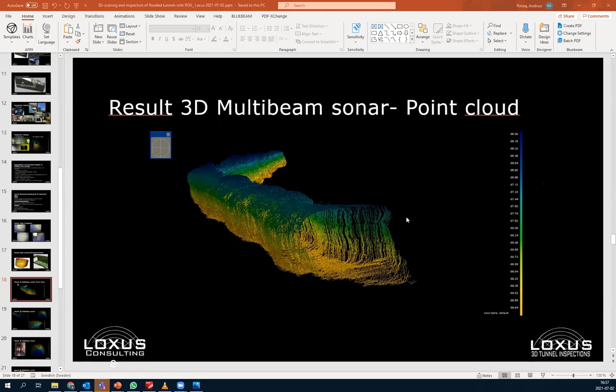Then there's a question from NMS. Is it possible to get the inspection data up to a certain depth inside the tunnel wall with this method? Yes, certain depth, as I said, the limitation for our equipment is like 500-600 meters depth. I guess with some smaller modifications, we could maybe even come down to 700-800 meters.